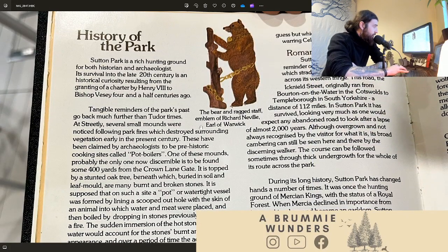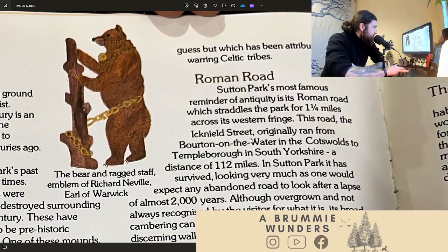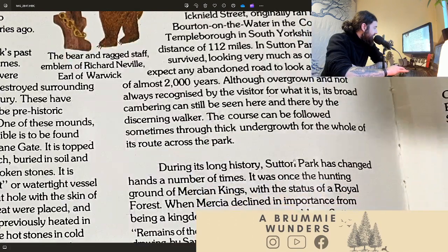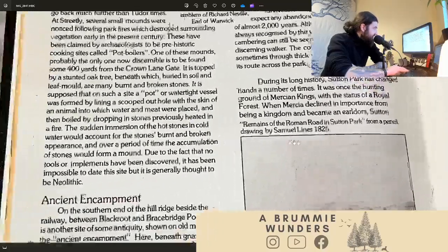But has been attributed to warring Celtic tribes. Cool, isn't it? There you go. So yeah, fascinating stuff. Fascinating.